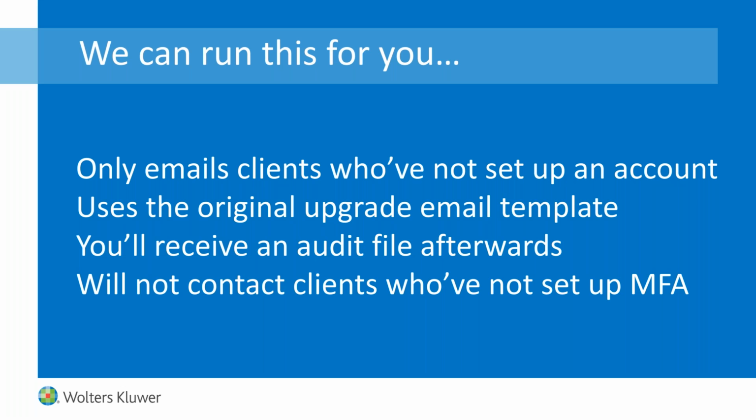Once the resend is completed, you will receive an audit file afterwards. So that will list the email addresses of everyone who was sent the reminder email, or the recently upgrade email, and show you their email addresses. You can only get that audit file after we've run the bulk upgrade for you. We can't do that in advance. It's part of the upgrade process.